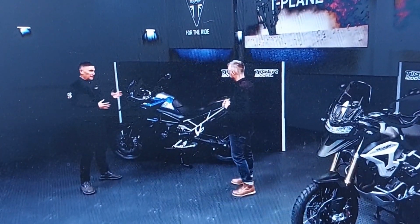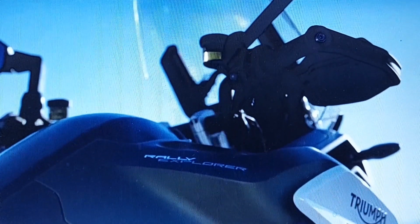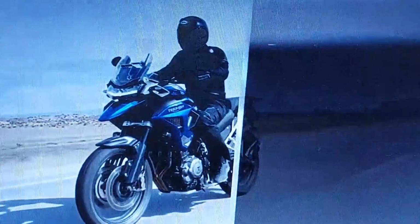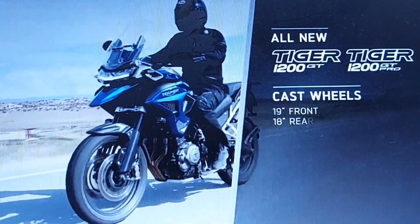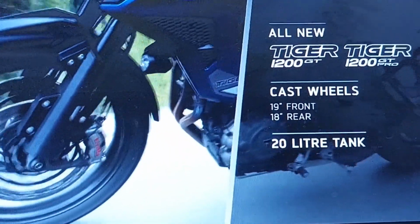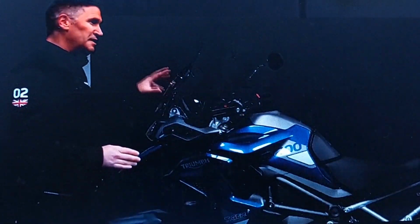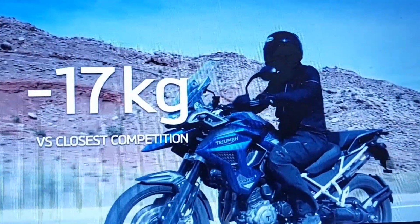Of course. The first thing to share is that we have all new names to reflect the new capability, and each model is now more focused to suit the adventures that different riders want. First, the GT and the higher spec GT Pro have cast wheels, 19-inch on the front and 18-inch on the rear. Both of those bikes have all new Showa semi-active suspension, which has been set up for the road. This makes the Tiger up to 17 kilos lighter than the closest shaft drive competition, based on a comparable specification motorcycle.